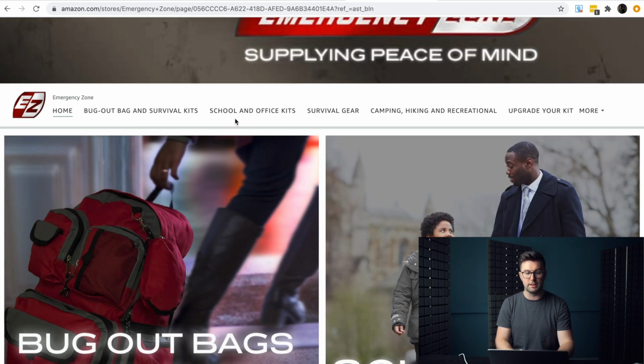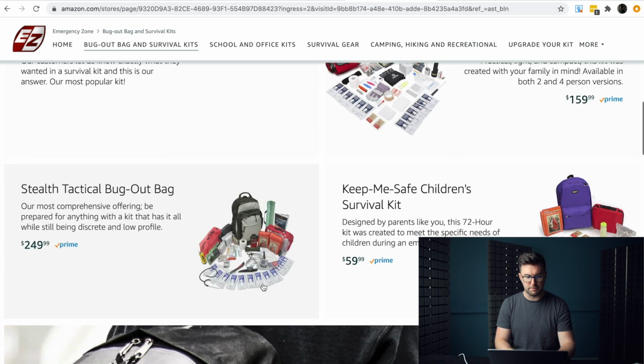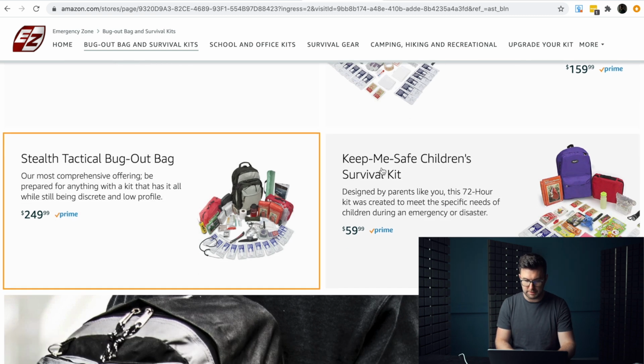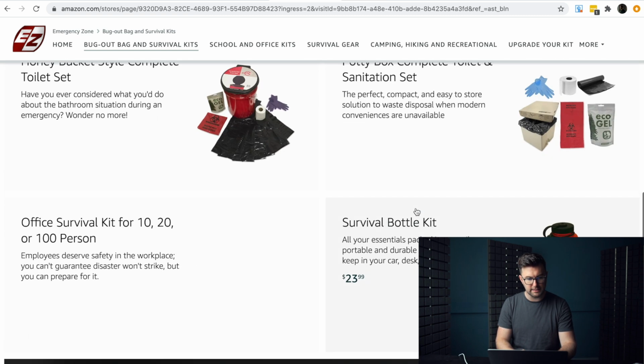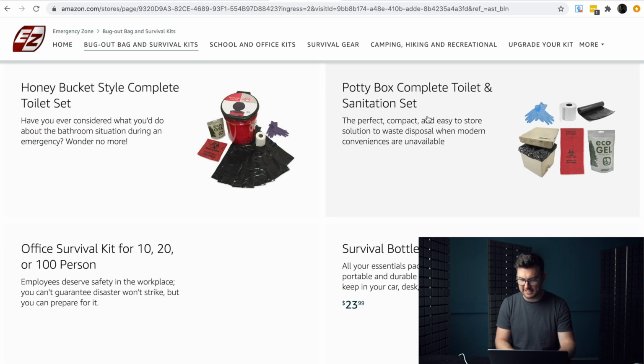And the cool thing is they've got lots of different categories. So they've got camping, survival gear, and so on and so forth. We'll go with bug out bag and survival kits just to see what's in there. So we can scroll down and we start to get a feel for the different products they have. So I've got this stealth tactical bug out bag. I'll open that in a new tab. The Keep Me Safe Children's Survival Guide. We'll look at that. The Honey Bucket Style Complete Toilet Seat. Sorry, I'm laughing. Potty Box Complete Toilet Seat and Sanitation Kit.